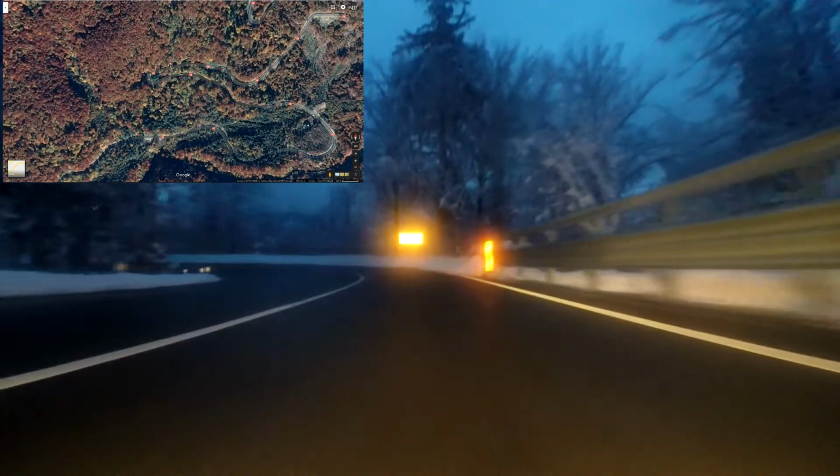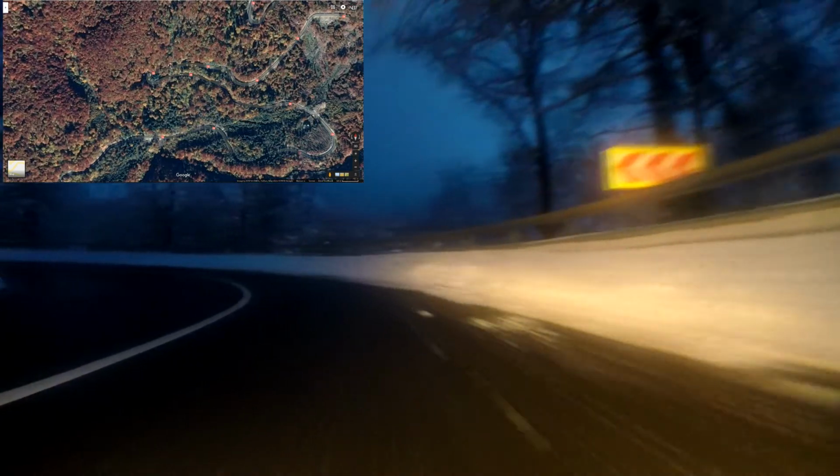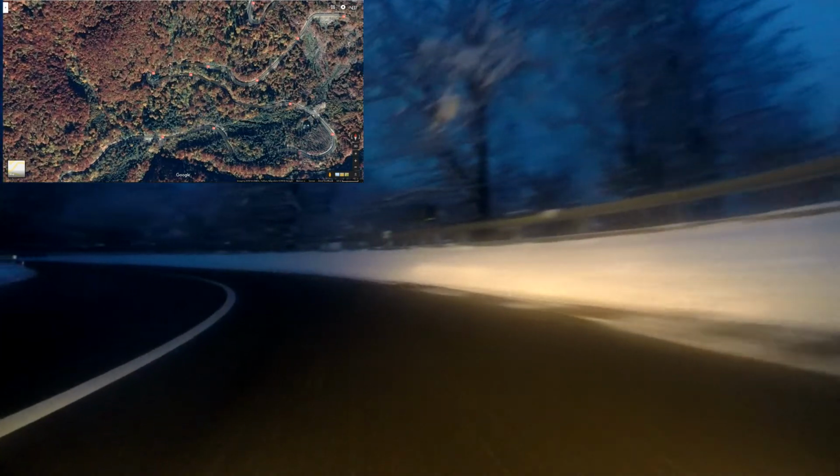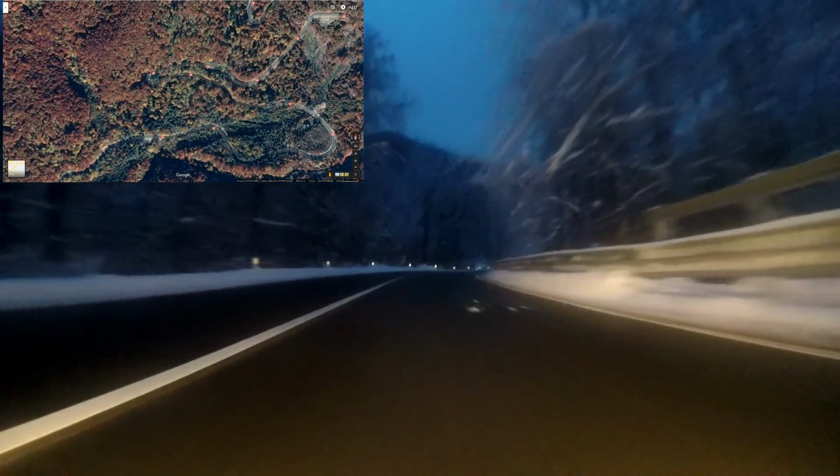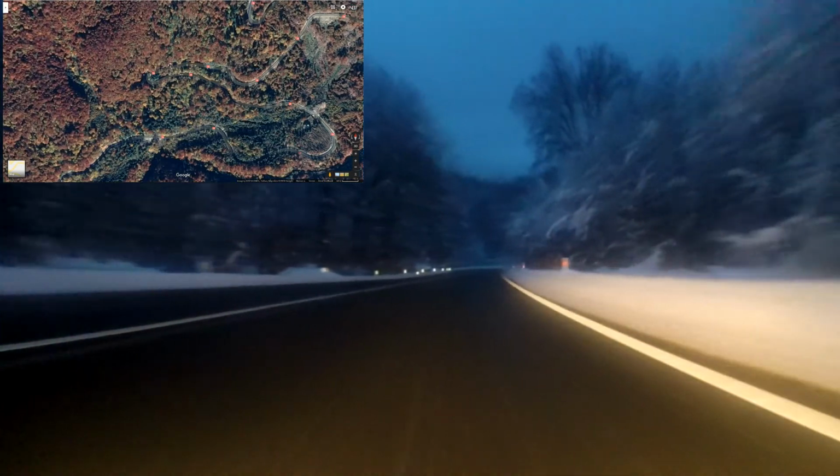Again, a pretty hard left-hander where I usually shift down into second gear and take it at 50 or 40 maybe kilometers an hour. After this comes a pretty nice portion, and you're going to have another right-hand turn of 180 degrees where you will need to slow down.